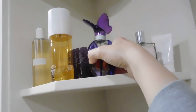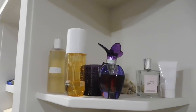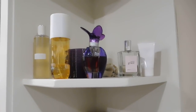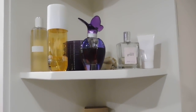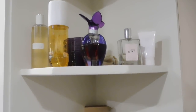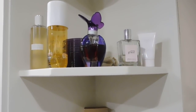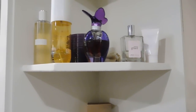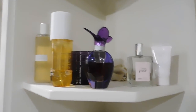But anyway, I always chuckle about this one because it's so random. That is M by Mariah Carey, and no shame, I love that perfume. I've had it for such a long time. It's crazy strong. It's a really spicy oriental type scent. It's beautiful. I definitely recommend it.